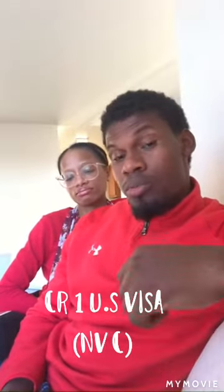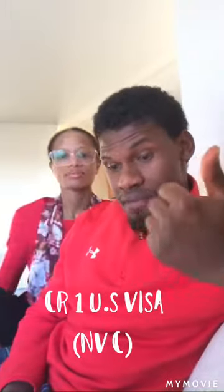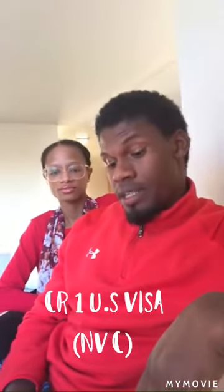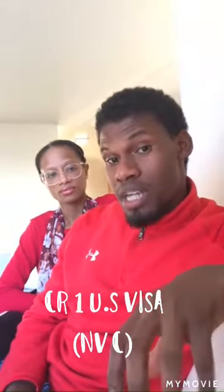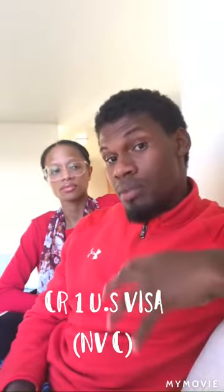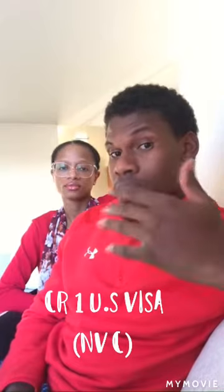I also had to upload a copy of my passport. We have to upload the marriage certificate as well, birth certificate, and proof of residence. Because I was living in Germany and I'm a Sierra Leonean, not a German citizen, I had to show proof of residence for that. I also had to get police certificates, meaning police clearance, for both Germany and Sierra Leone. These police certificates should not be more than 6 months old, otherwise you have to get another one.